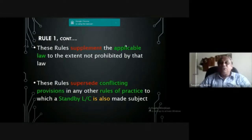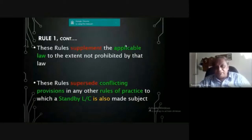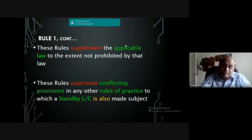These rules supplement the applicable law to the extent not prohibited by that law. If there is a law, this rule gives way to it. These rules supersede conflicting provisions in any other rules or practices to which a standby LC is also made subject, like UCP 600. This ISP 98 will supersede everything under standby LCs, right?